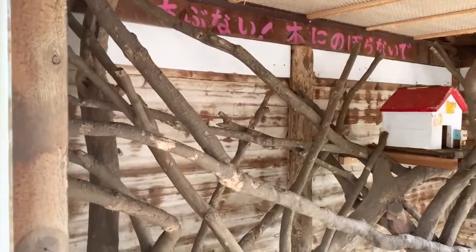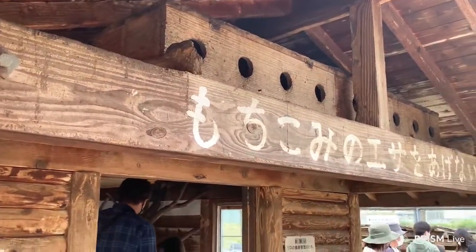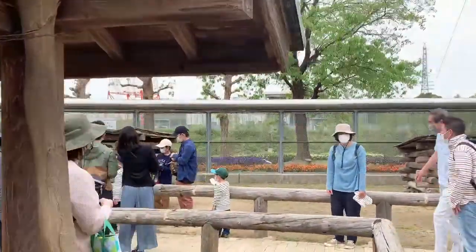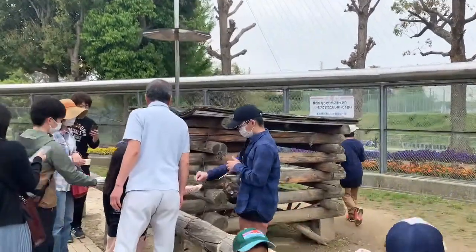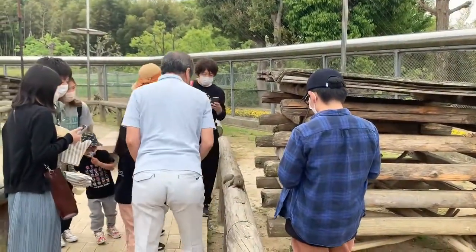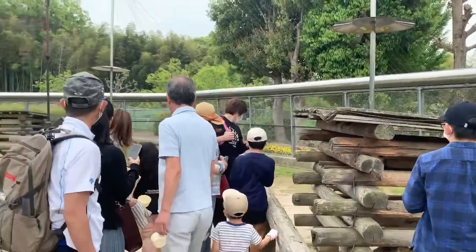I think most squirrels are somewhere here. They're hiding. They had too much to eat. There's one there. Yeah, so those are the animal encounters that I would like to do. They're running away.